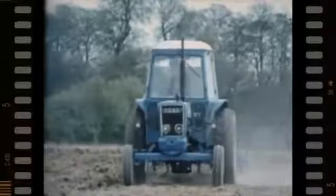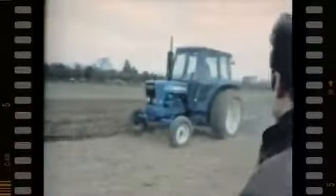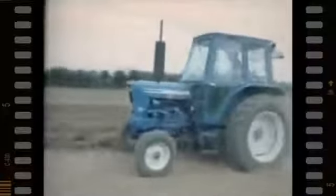It was back in 1976 that the first Ford Q cab hit the market. For its time, it had an amazingly low noise level. This was the main feature of its driver comfort. And these tractors are commanding a high resale value even today, almost 10 years later.